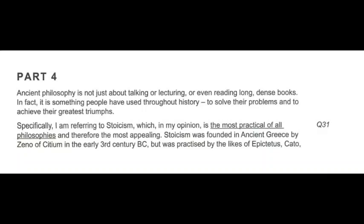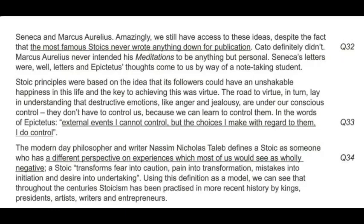Stoicism was founded in ancient Greece by Zeno of Citium in the early 3rd century BC, but was practiced by the likes of Epictetus, Cato, Seneca, and Marcus Aurelius. Amazingly, we still have access to these ideas, despite the fact that the most famous Stoics never wrote anything down for publication. Cato definitely didn't. Marcus Aurelius never intended his Meditations to be anything but personal. Seneca's letters were, well, letters, and Epictetus's thoughts come to us by way of a note-taking student.